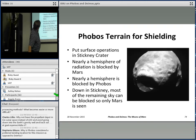Okay, so the terrain on Phobos itself may act as a radiation shield. It's been posited that you could use Stickney Crater to do all of your surface operations. You can tell me, I don't know, but I understand Stickney more or less points toward the surface of Mars. It's tidally locked and it always points that direction. So if you're in Stickney Crater, most of the sky is just a big, beautiful view of Mars.